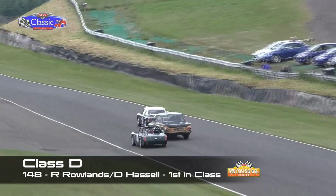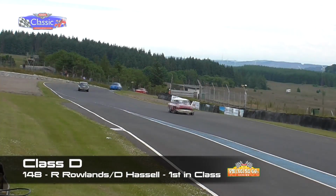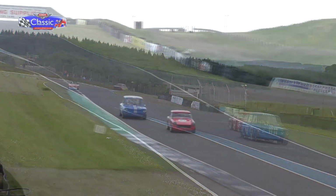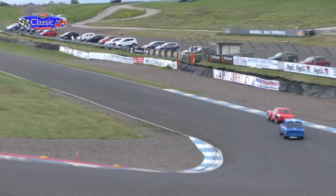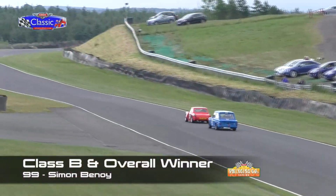That's what we want. Richard Rowlands and Alan Hassel, they took Class D honours, first in class in car number 148 in that Ford Cortina Mark 1 GT. Benoit was back in the front, coming out of McIntyre's at the hairpin. It was the Wits back in front as they come through. Great battling. Class B, an overall winner though went to Simon Benoit, car number 99.